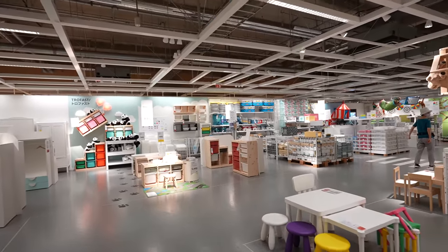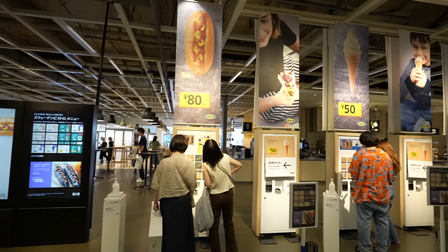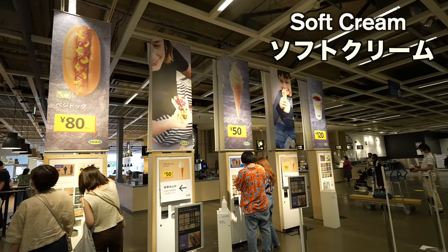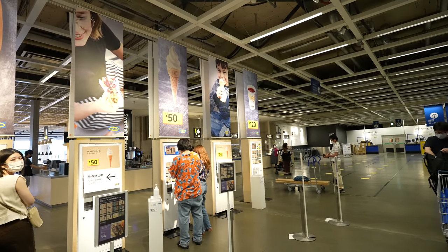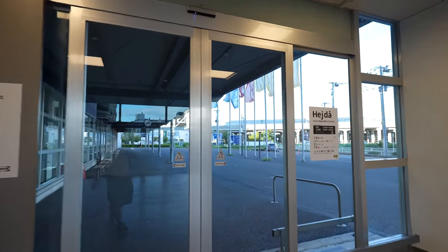Now we are at the kids and the baby section. Entertaining. They have a cafe on the first floor too. Veggie dog 80 Japanese yen, soft cream 50 Japanese yen, drink 120 Japanese yen. Yep, those are really good prices too. Oh, that was really good.